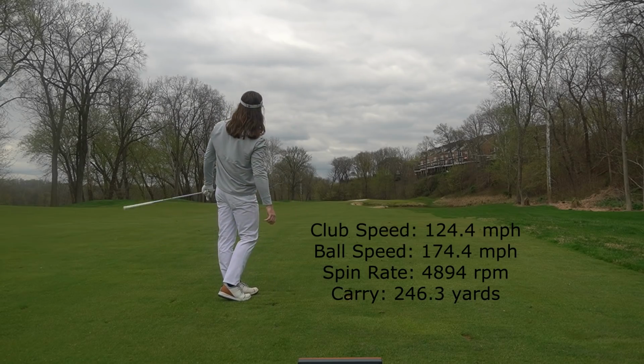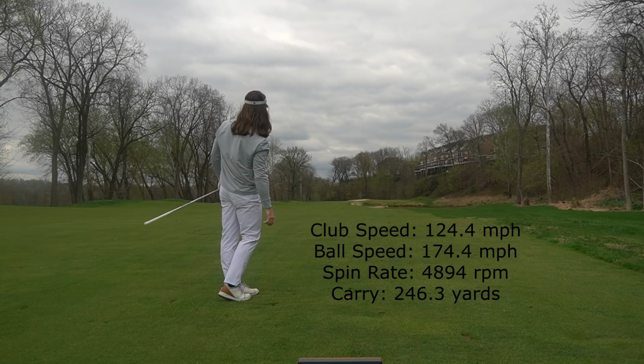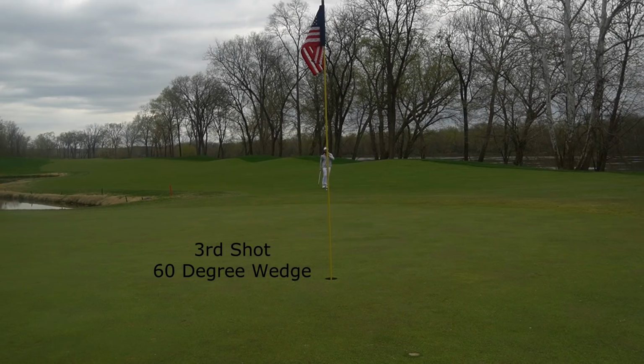Those are definitely my favorite shots to hit. There's nothing quite like piercing a long iron at that speed. So, I couldn't quite get it to the green. I really got all I could out of those two shots, pretty much. So, yeah, sometimes I can't reach par 5s in two either.